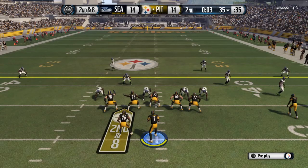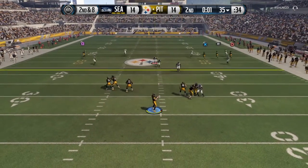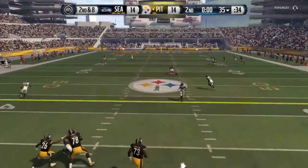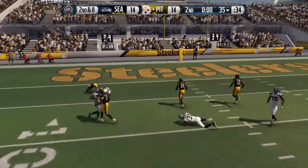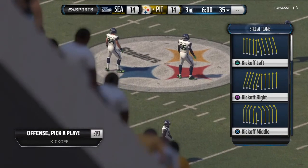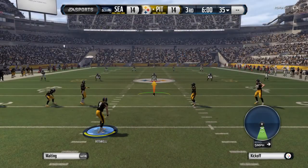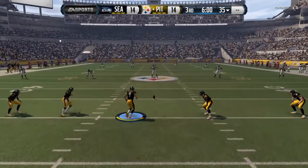This will probably be the last play of the first half. The Steelers will take the snap from the 35. Scanning the field. But it falls incomplete. We're heading to the break with both defenses winning their side of the ball. We've got a tie game at the intermission, and Larry Ridley's coming up with the highlights.